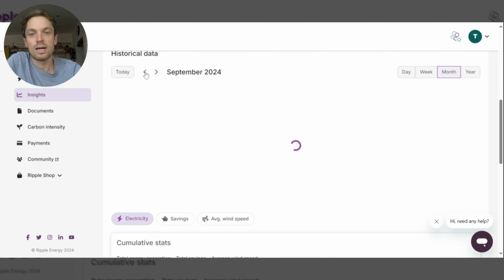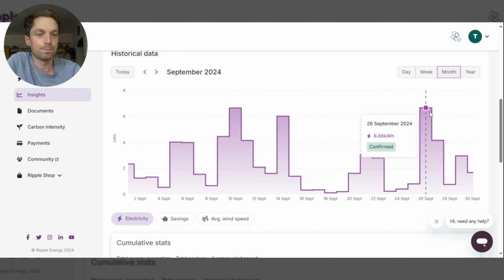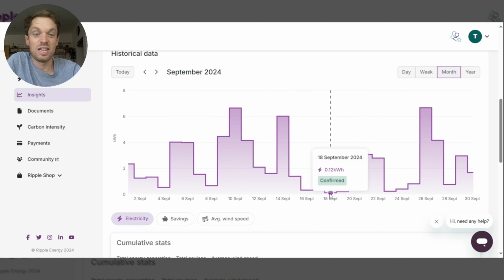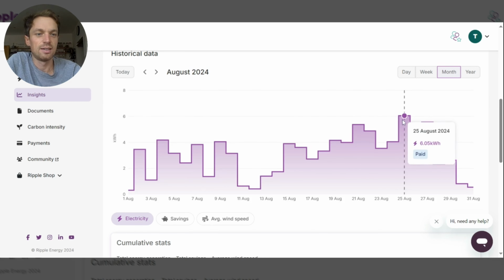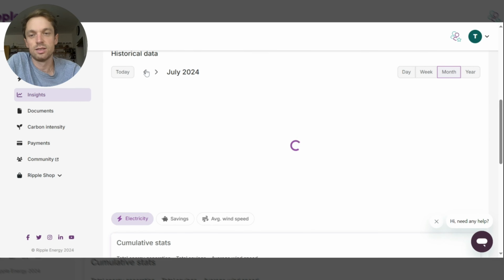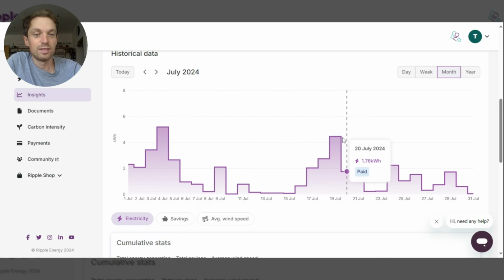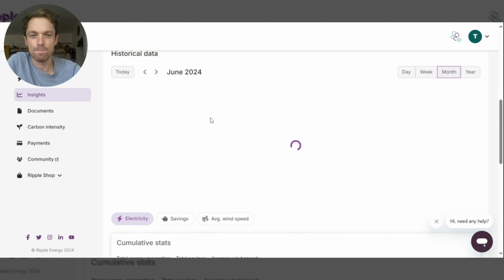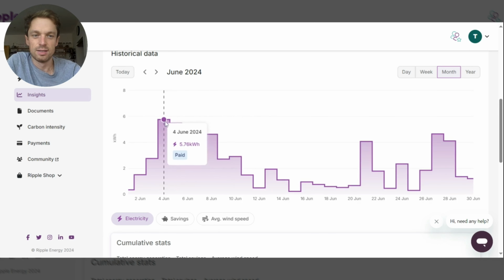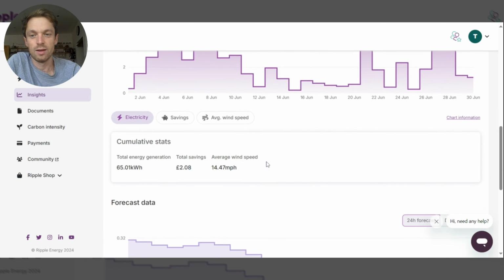And if we go back to other months, we've kind of got similar peaks on windy days. Some days it didn't really generate anything, which is a shame. August, again, peak of just over 6 kilowatt hours. July looked like it was pretty still. Peaks of less than or just over 5. And the first month, again, not that big.